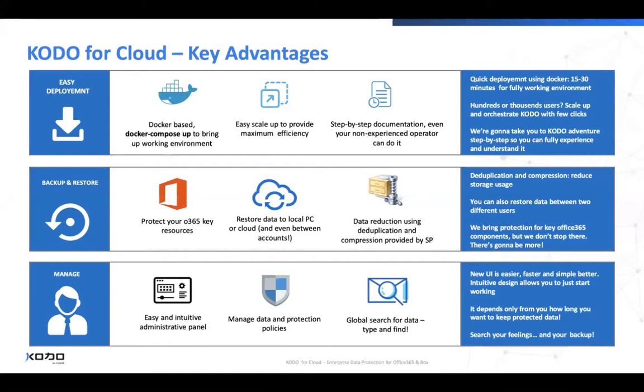Now we've got step-by-step documentation and quick start guides, so the whole process shouldn't take more than 15 to 20 minutes, but in most cases it's even faster than that. Now, we allow for backup and restore, which is not really surprising for backup software, but I think we've spent a lot of time to make the process as easy as possible. So you can easily protect your Office 365 key resources. You can restore the data to a local PC or to cloud, and the data is reduced. The size of it is reduced by using the deduplication and compression provided by Spectrum Protect.